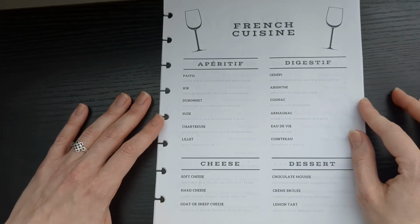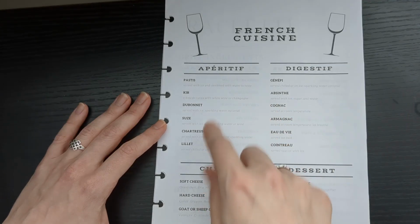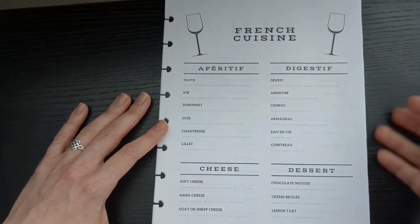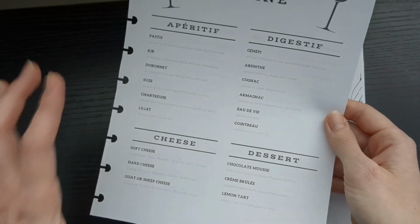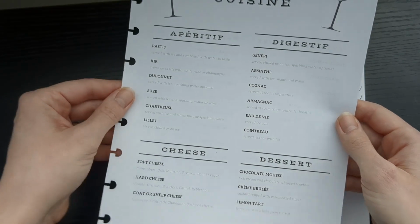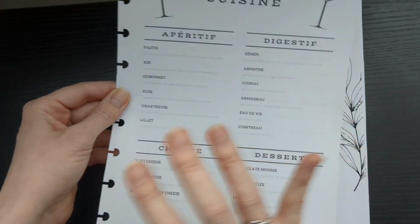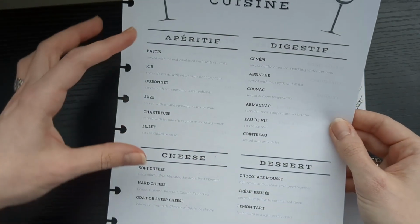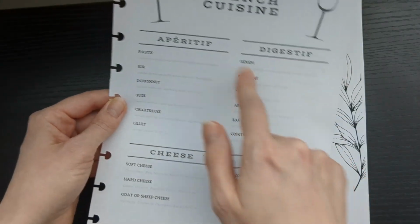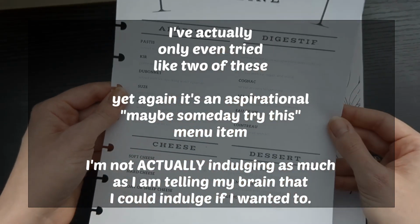Now we get into the French menu. For a while, I was really getting into aperitif and digestif culture. And again, this just feels indulgent. There are a lot of choices here. I'm not doing this all the time. I don't even have all of these things in stock, but this just reminds me, oh, this is a way that I could enjoy the experience just a little bit more.